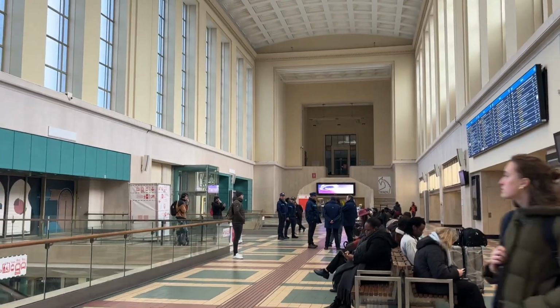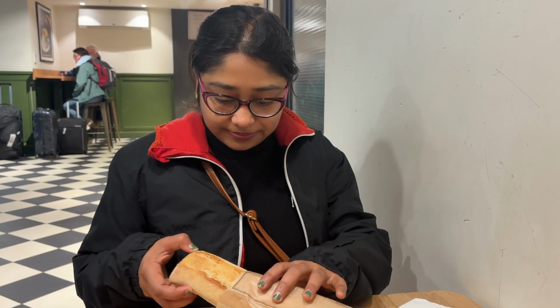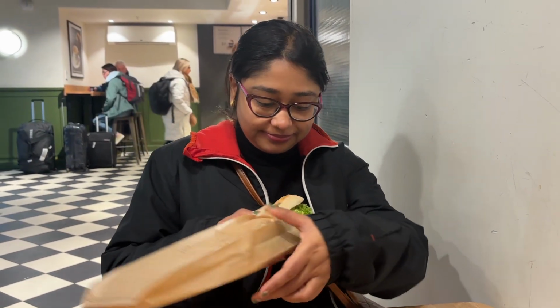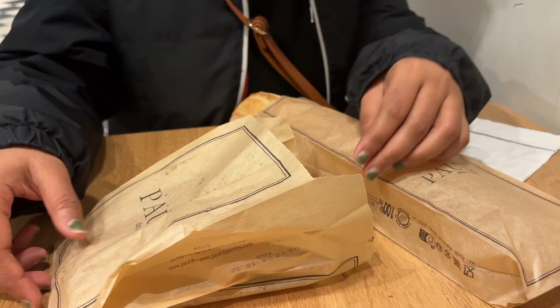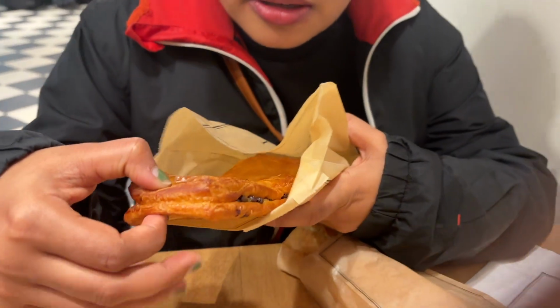Book the tickets to go to Antwerp. Leaves at 9:03. Just before taking the train to Antwerp, some breakfast from a bakery. A sandwich and a gourmandise.